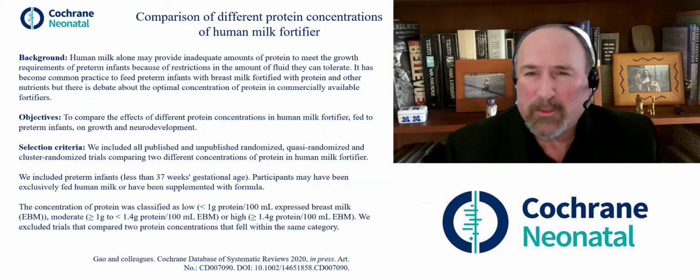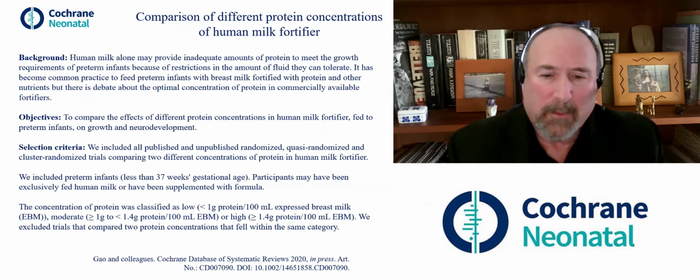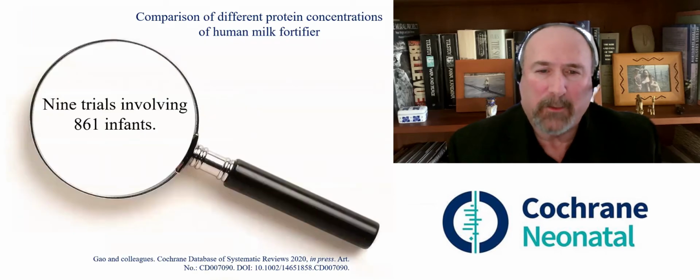Now, it's always a little difficult when we set cut points for what in fact are low concentrations or high concentrations, but for the purposes of this review, low protein diets were considered as those having less than 1 gram of protein per 100 mLs of expressed breast milk, moderate between 1 and 1.4 grams of proteins per 100 mLs, and high those that had greater than or equal to 1.4 grams of proteins per 100 mLs.